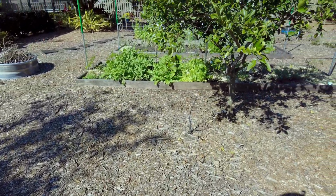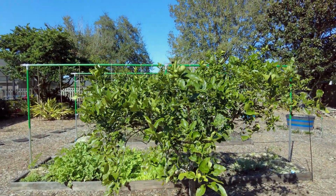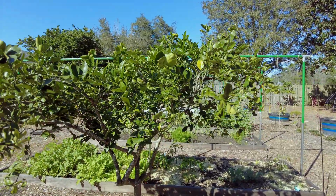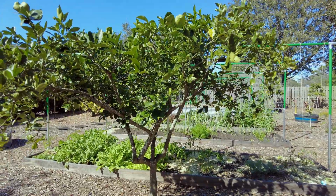And our other citrus tree, this is a Navel Orange. It is the same age as the Valencia that we looked at earlier. We will be having a video on pruning these and general maintenance and upkeep.